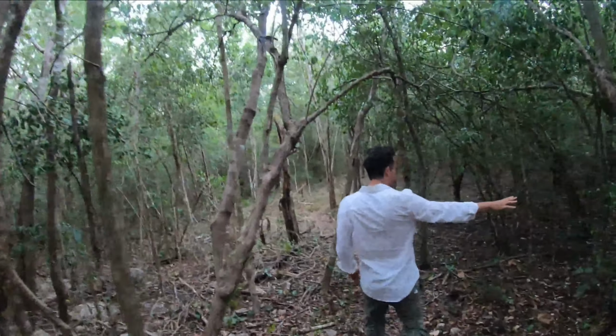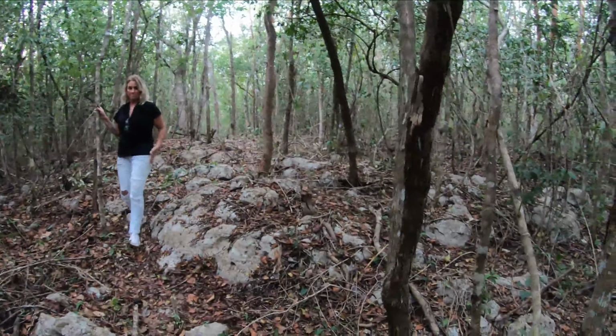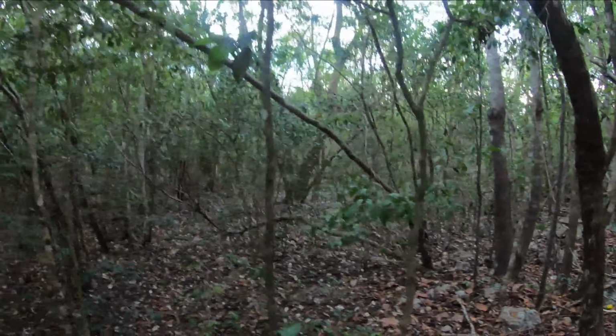This is very fertile. You can see there's no rocks here, but here is a lot of rocks. See this? This is very, very good. Extremely good.